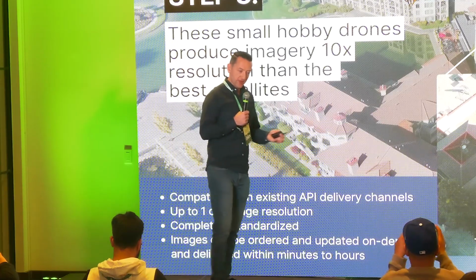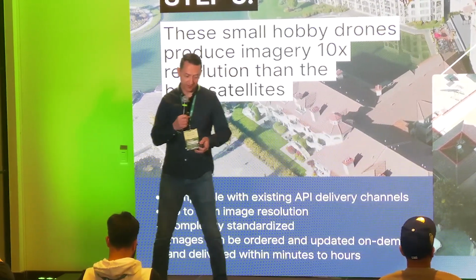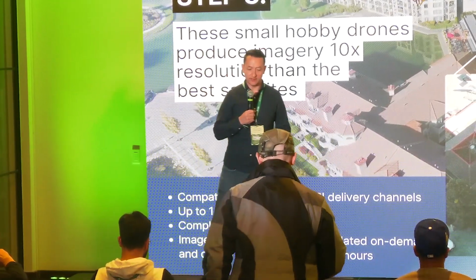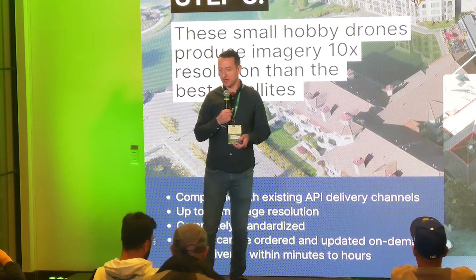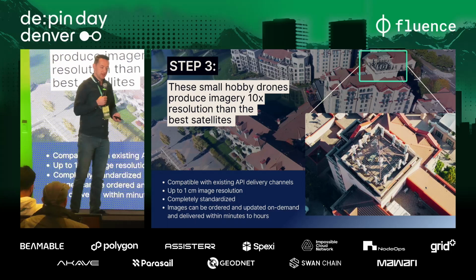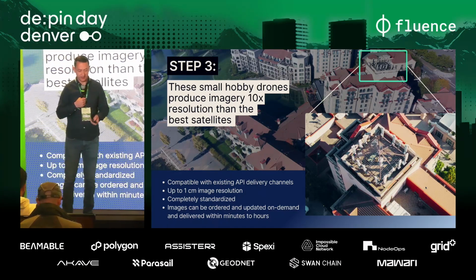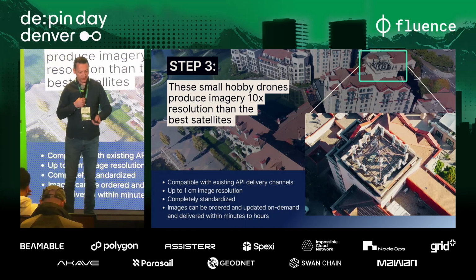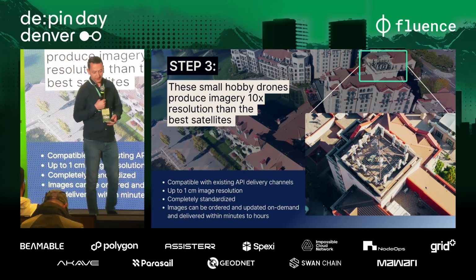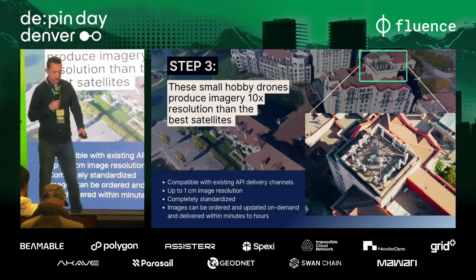I just want to hit home how much higher resolution this is, which I've already kind of touched on. But we're also producing this data in a way that is compatible with existing APIs that plug into a GIS ecosystem that already exists. So it's a problem area we don't have to solve. We can already deliver to customers that are looking for that kind of data. It's 1 centimeter accuracy, standardized, and they can be ordered on demand and delivered within minutes to hours after they're tasked.